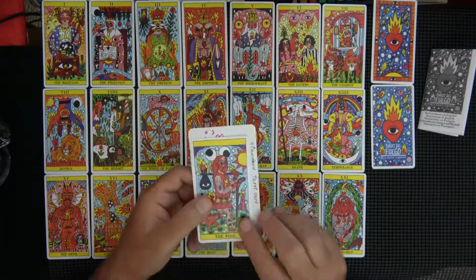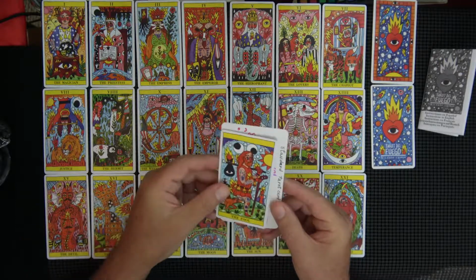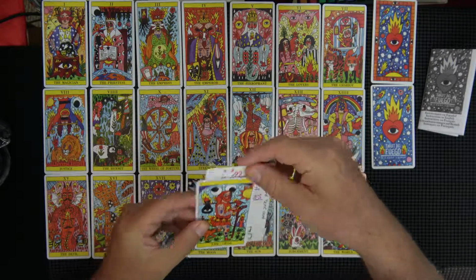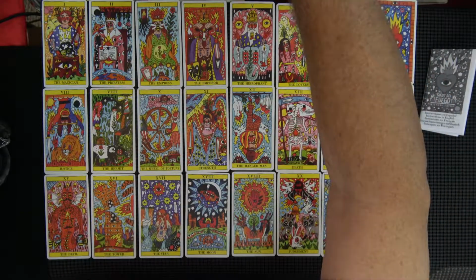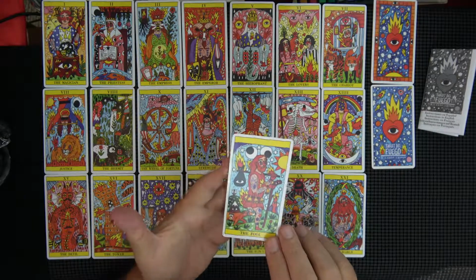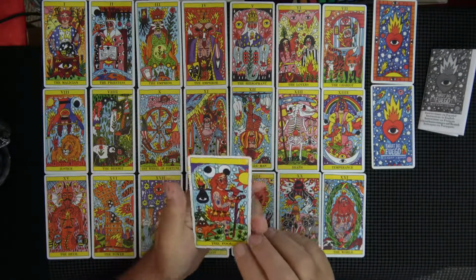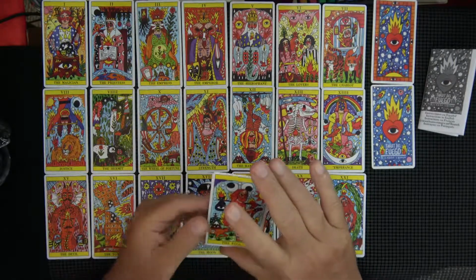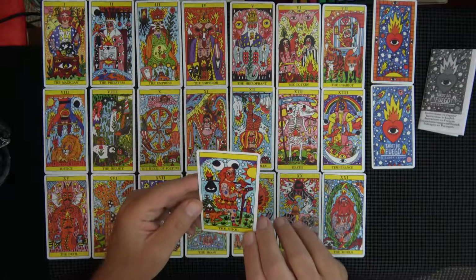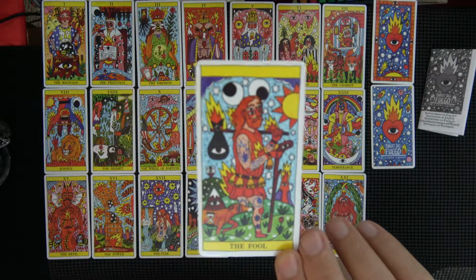But here's the Fool compared to a standard US Games tarot card. Sorry, it's much smaller. These are a good size if, say, your hands were really small, but you wanted to shuffle like that, riffle, whatever the people call it, shuffling. There's just so much going on in that card. Just look at all the stuff that's going on.